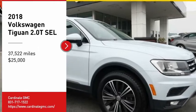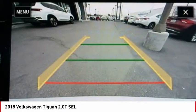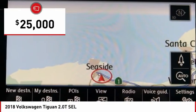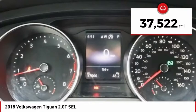Looking for the right vehicle? Check out the 2018 Tiguan. With Volkswagen Tiguan, it's good to be turbo. Turbo with class, and is priced below $25,000. This vehicle has less than 40,000 miles.